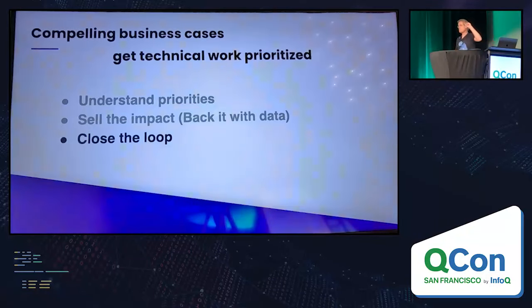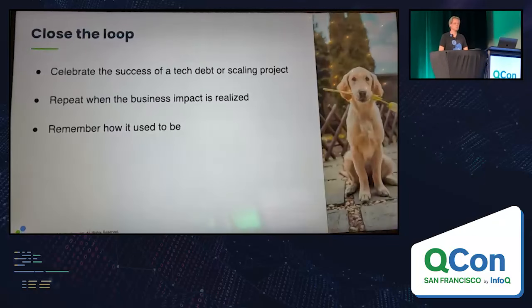Almost. There's one more step here, which isn't so much about getting the work scheduled in the first place, but is about making our jobs as an engineering team, especially in a platform, a little bit easier the next time around. We need to celebrate. We need to show the success of this work that we're doing. When we find one of these projects and we finish it, we need to make it very clear that we put engineering effort towards a business problem in a way that has given us the capacity to grow the business in the way that we need to.